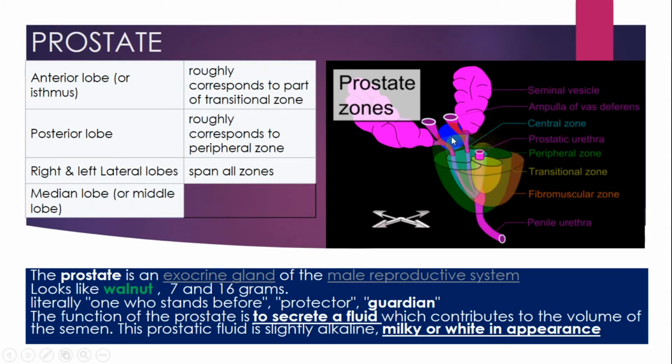The prostate is an exocrine gland of the male reproductive system. It looks like a walnut, 7 to 16 grams. Literally, this gland is the one who stands before, a protector, guardian. The function of the prostate is to secrete a fluid which contributes to the volume of the semen. This prostatic fluid is slightly alkaline, milky or white in appearance.